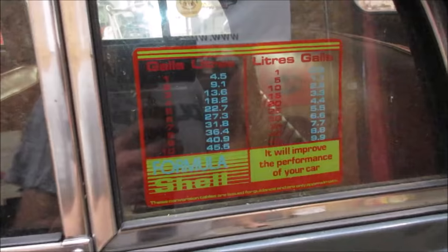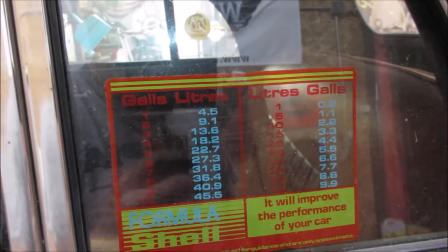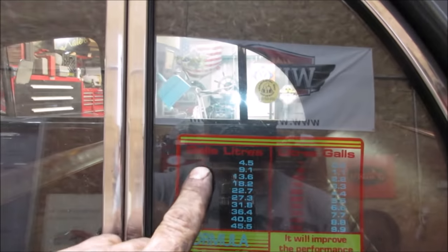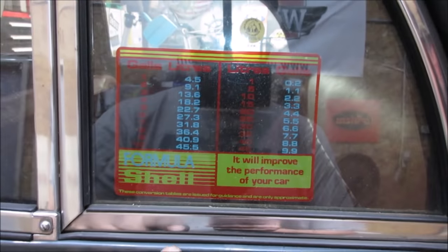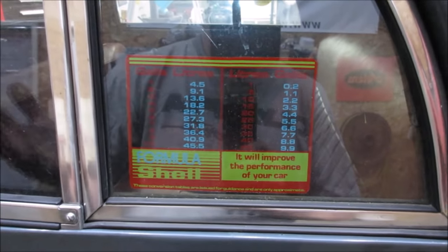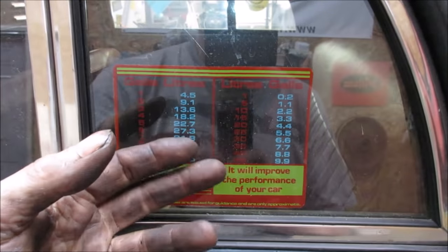We got this one. It's like a conversion chart from, looks like, gallons to liters. Almost like it's two different things though, right? Because that one says 1 gal to 4.5. Oh, it's liters to gallons. It's just going backwards the other way. When you drive around in Europe, was it sold in both forms? Why would you have the sticker here? I don't know what the purpose of this would be.